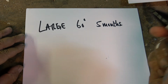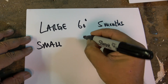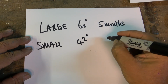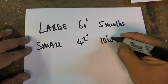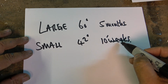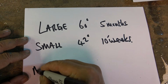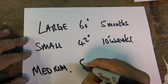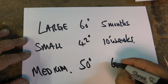That's quite the undertaking. We could go for a small greenhouse like the one I've got, and we want to keep it at, we'll say, 42 degrees, and we're going to keep it like that for 10 weeks. Small, lower temperature, shorter duration. Larger size, higher temperature, longer duration. And then we could go down for a medium. And we're going to keep that at, say, 50 degrees. And we're going to keep it at that temperature for 6 weeks.